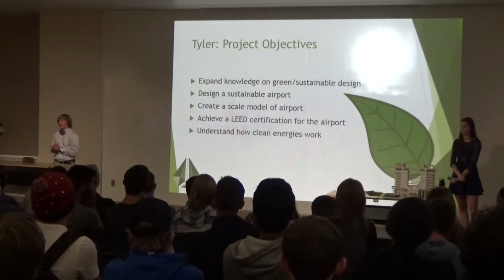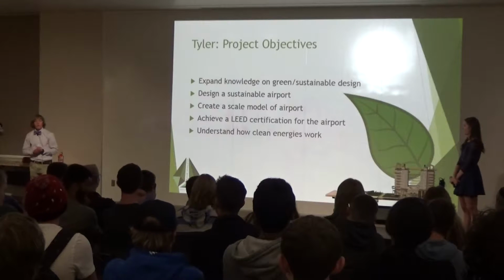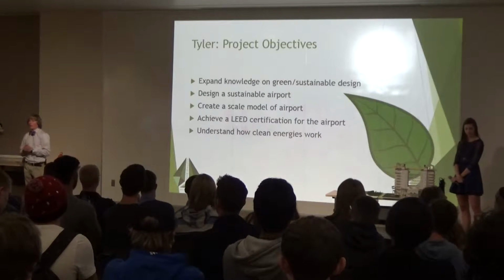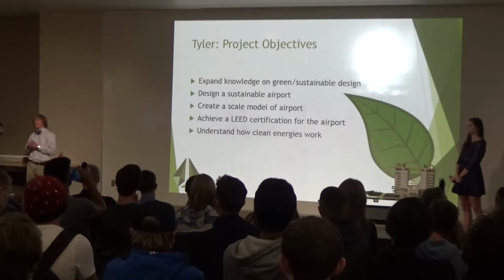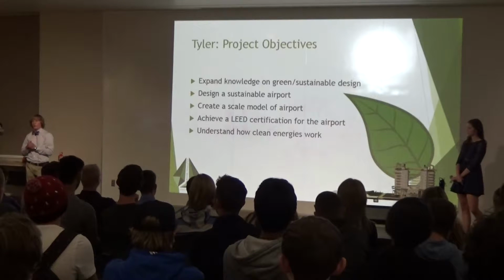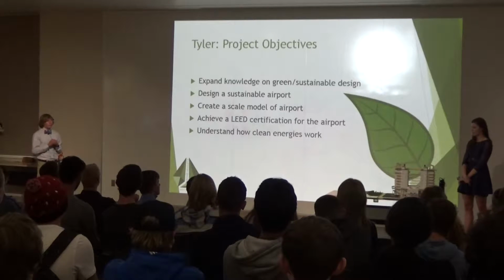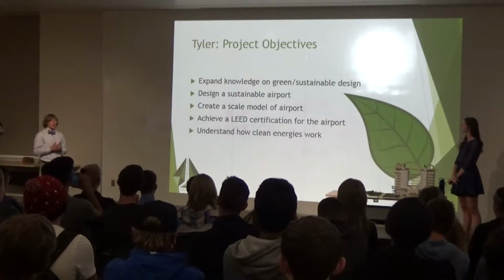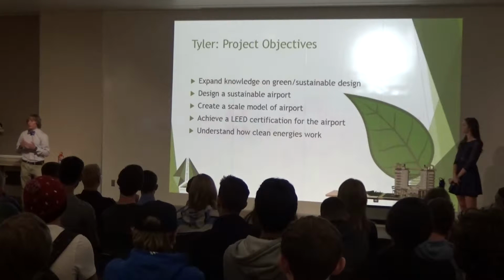So coming into the project, I had 5 main objectives. My first objective was to expand my knowledge on green and sustainable design. My second objective was to design a sustainable airport. My third objective was to build a model of this airport. My fourth objective was to obtain a LEED certification for the airport. And finally, my fifth objective was to understand how clean energies work.